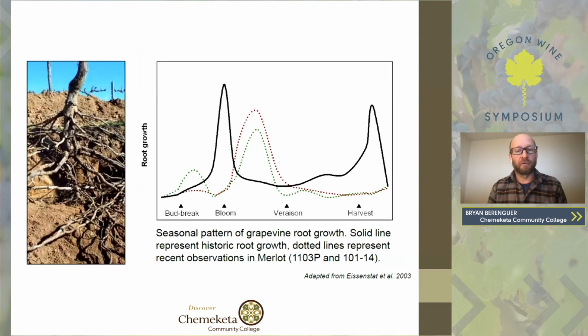And we can see here the seasonal pattern of grapevine root growth. We can see that from bud break, just about 2 weeks after bud break, we start to increase rapidly, and then at bloom we have peak root growth. Then around fruit set, it decreases very quickly, and then just maintains the structures that are there up to veraison, and after harvest we are growing again.